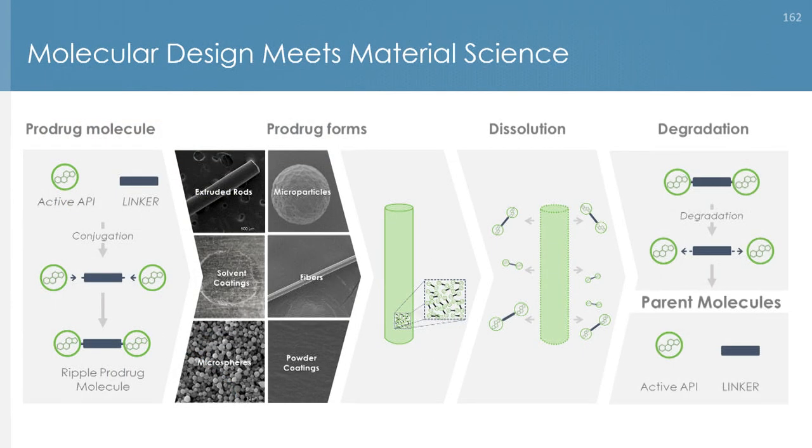So effectively, we take the API, we conjugate it to a low molecular weight linker, and on its own, this prodrug has no biological activity. But it can form into these three-dimensional shapes that you see here. Those are 100% that prodrug. Again, no polymers or excipients. So these dissolve off the surface and then quickly break down into the component parts. So the API then gets to the target tissue, and the linker is cleared through the system.